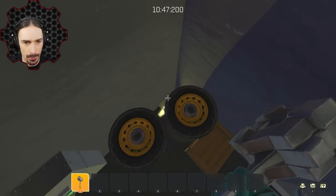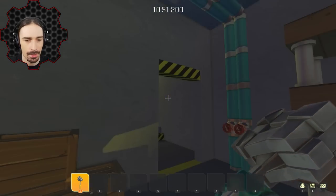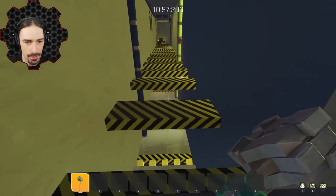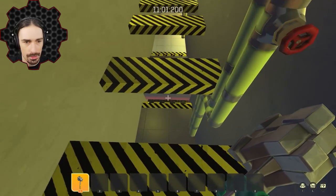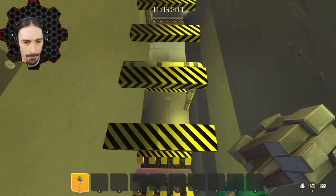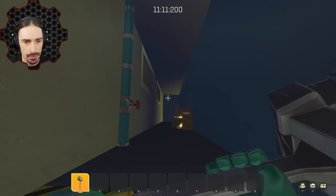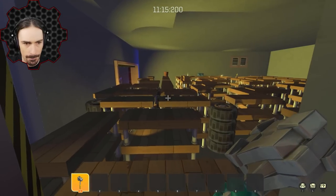All right, that's only a 4-button code, which is not too hard to just guess by brute force, but I feel like there's gonna be a hint somewhere if I successfully parkour this. So let's see here. Okay, some of these are wider than the others. Good. All right, that wasn't too bad actually. All right. Oh no.